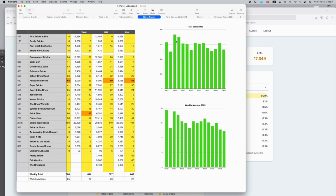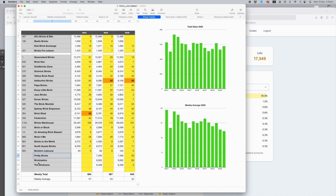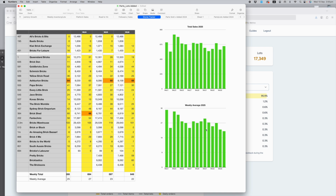where are we? 649, 6567. Is that data actually correct? No, that needs to go in. There you go. That's 694, so 649 there. So that really was a standout week. We should see this ranking up a little bit more now, given that there's these 3 new stores added, although Ali's and Basil's Bricks are closed, as was Bricks for Leisure. And Brick or Block, as I said, a fair few closed. Anyway, the average has been tracking downwards fairly consistently since week 31. Slowdown, no doubt. Next week will be week 37, so we'll see how that plays out.